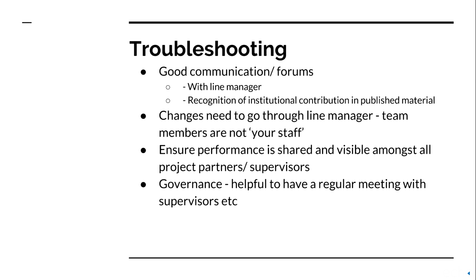The performance issue, like Hamish demonstrated before, it's really important that that's visible to the whole project team, and visible to the advisory and governance boards. I think some people can get a bit funny about the amount of stuff that they share, that if they share it, they'll be caught out. In my experience, the more communication, the better.